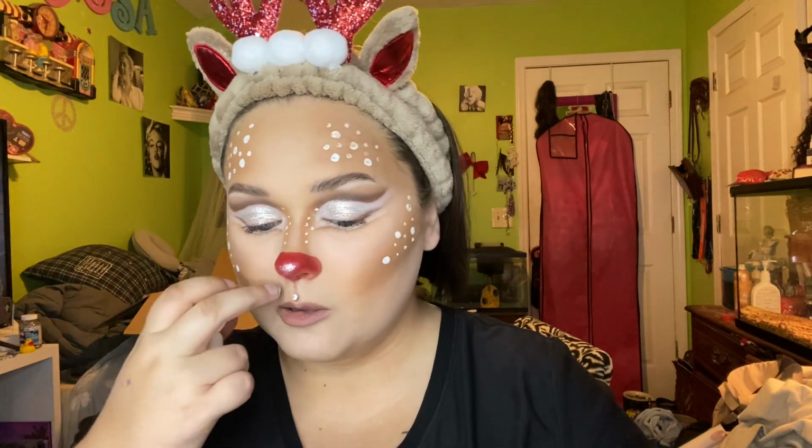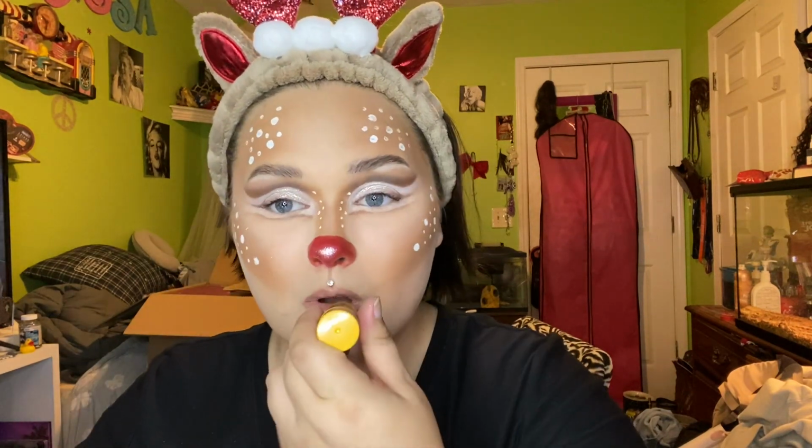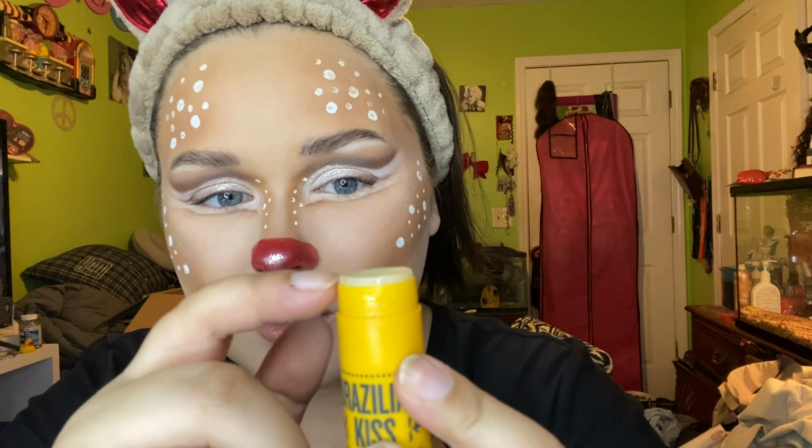Lip glosses or like lip products. I got a lot of those too. This is the Brazilian Kiss Butter Balm from Sol de Janeiro. This is $18 at Sephora. I know, right? It's so expensive, but it is honestly one of the best lip balms I've ever used. I will repurchase this for sure. It is just down to this little clear plastic piece right here where it now hurts to put on. I am aware I could scoop the rest out, but it's this container that I like.